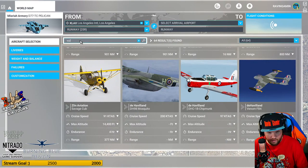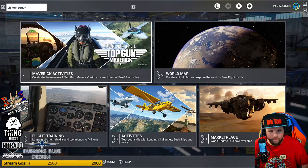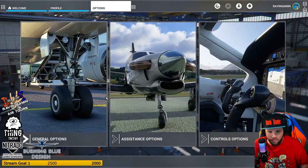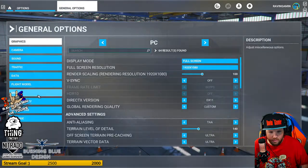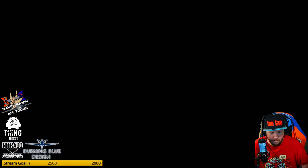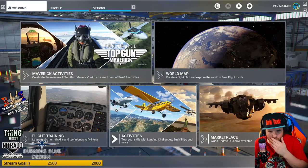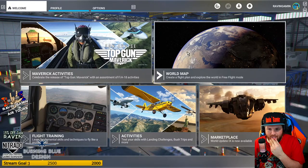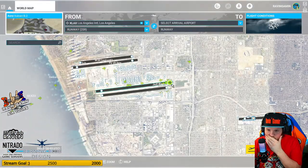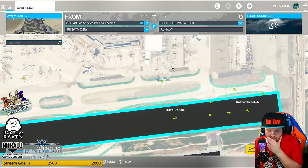Okay. I'm going to draw myself in the Vulcan. Need to change the flight model quickly. So I'll meet you on the runway. I'll be there in a second. Loads of aircraft here, look at that. Wow.